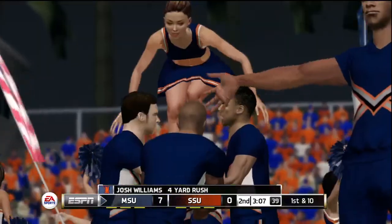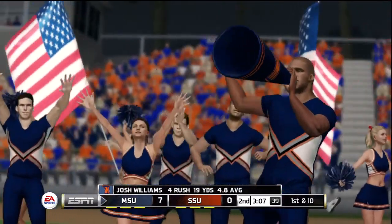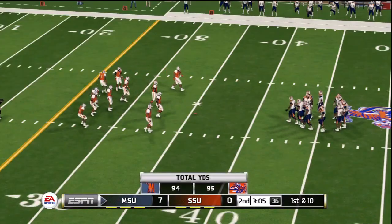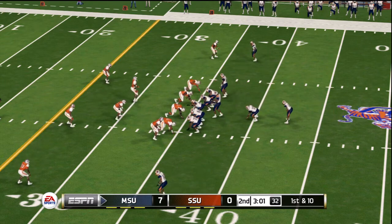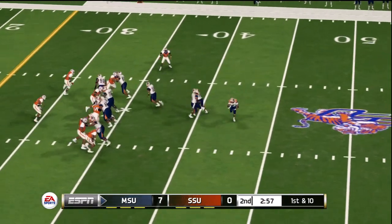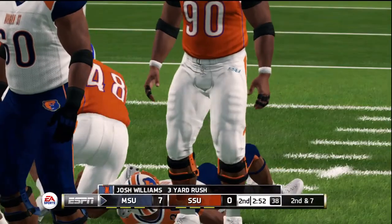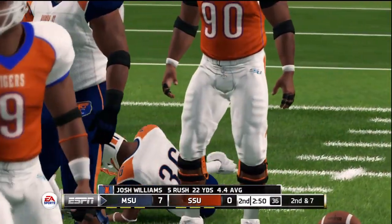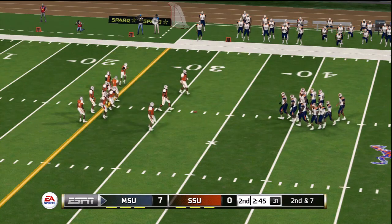Decent pickup. Gain of 4 yards. That makes it first and 10. From the 35-yard line. First down. He gets out to about the 32-yard line. Gain of 3 on the play. That'll make it second and 7. 10th play of the drive.